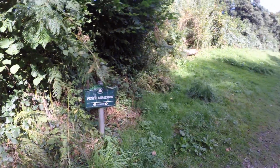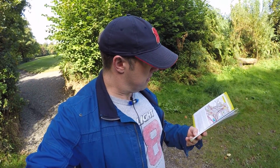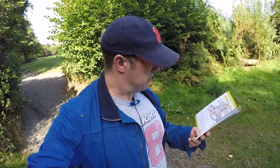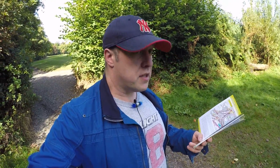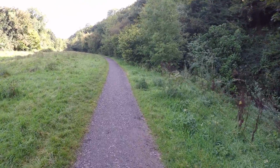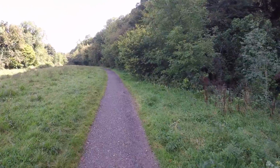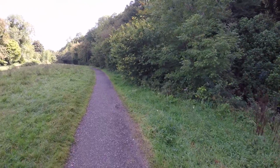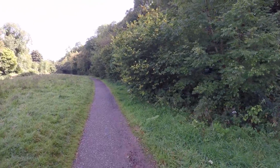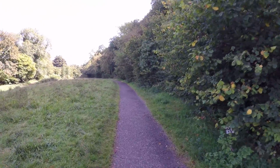Platt Meadow. Go immediately right to continue into Platt Meadow along the Riverside path, now with the river on your right. The path goes around the Okehampton College Sports Grounds. Ignore a bridge on your right and continue to a second bridge in the corner of the grounds. Cross the bridge and turn right. Right, second bridge.